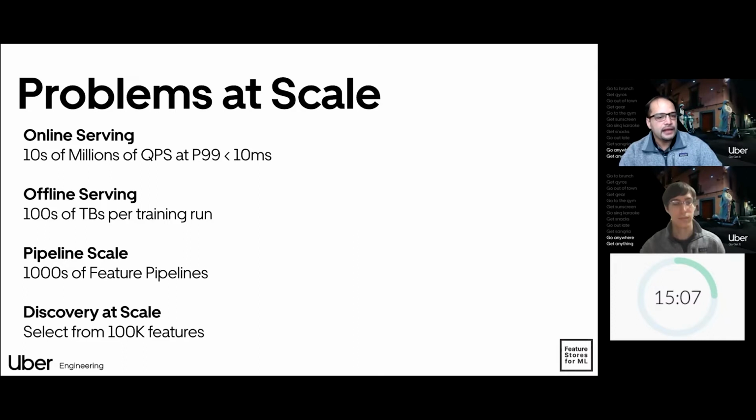And last, given the tens or hundreds of thousands of features in the feature store, how do we select relevant features without having to build the same features all over again? So with that, I'm going to hand it over to Nicholas, who's going to dive a little bit deeper into the online and offline serving.